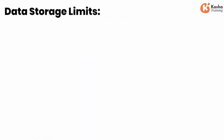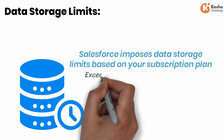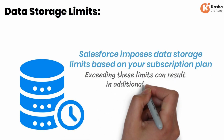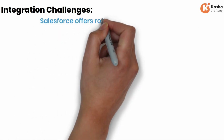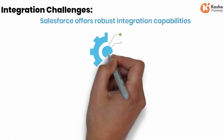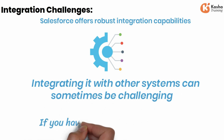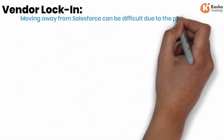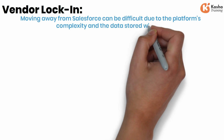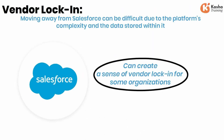Data storage limits. Salesforce imposes data storage limits based on your subscription plan, and exceeding these limits can result in additional costs. Integration challenges. While Salesforce offers robust integration capabilities, integrating it with other systems can sometimes be challenging, particularly if you have legacy systems in place. Vendor lock-in. Moving away from Salesforce can be difficult due to the platform's complexity and the data stored within it. This can create a sense of vendor lock-in for some organizations.